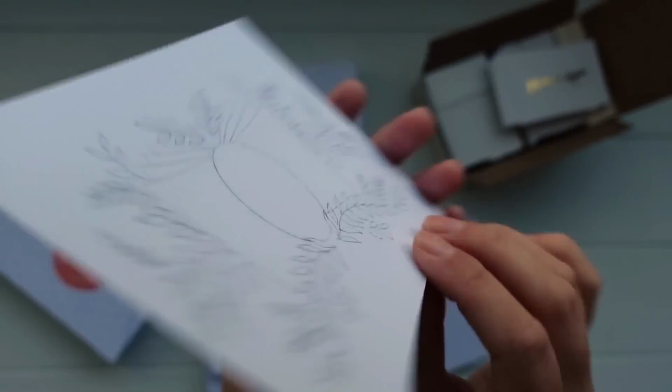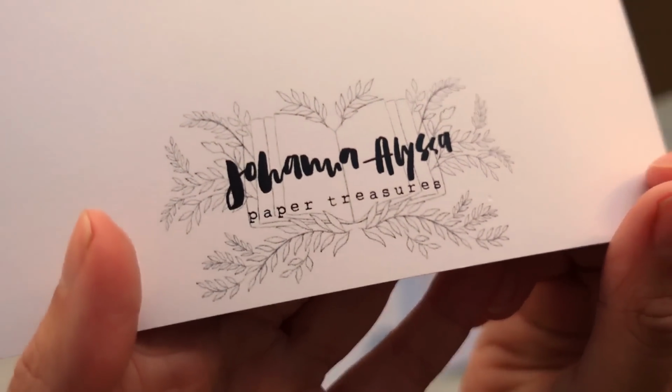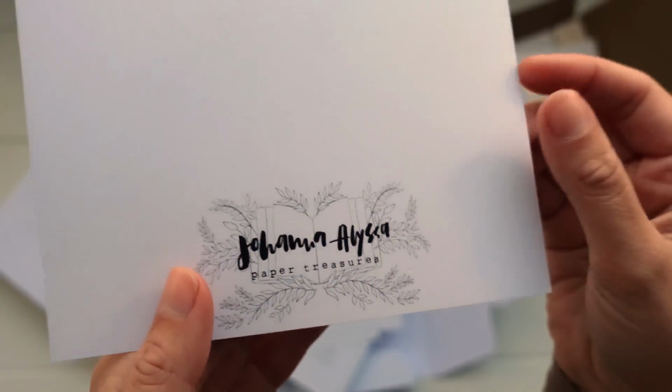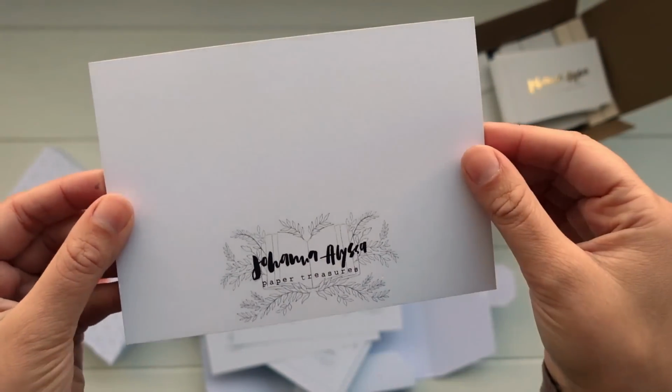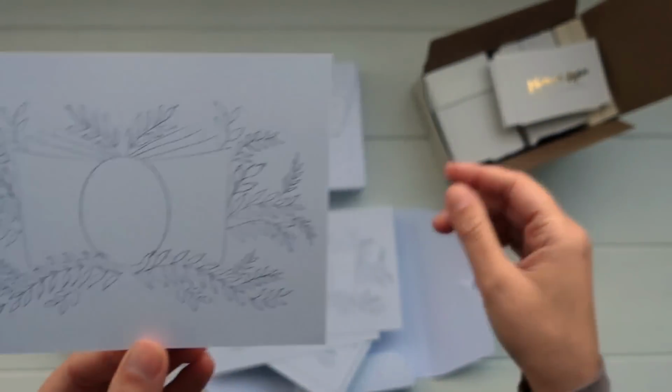So that is the back side, and then on this side I've left space for me to write a little thank you note, and then down the bottom is an open book with my logo across it. So this will give me space to write a little thank you note to send along in my orders. I think that's really cute.